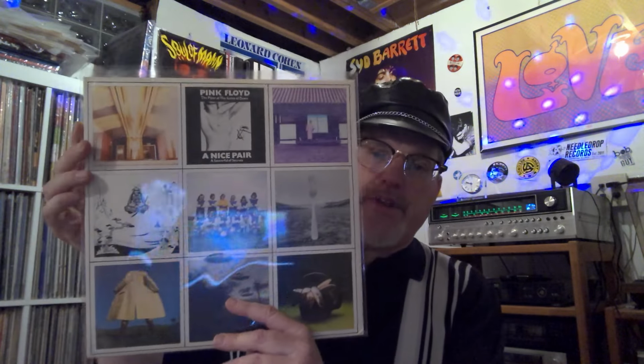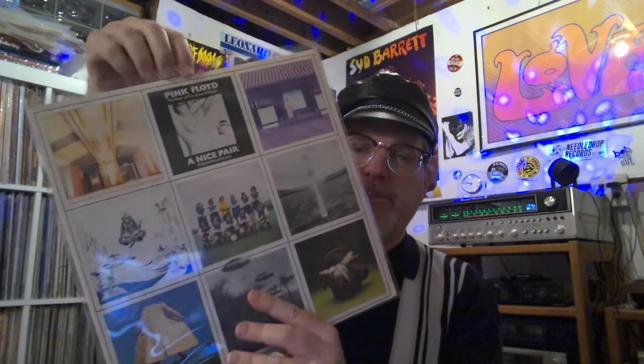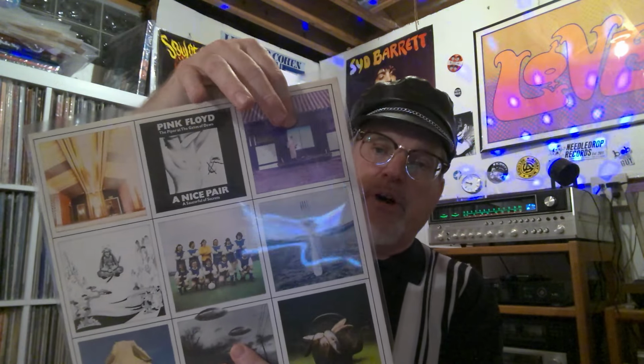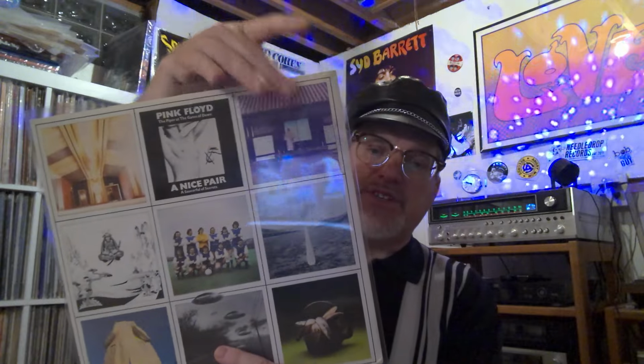EMI and Capitol repackaged Piper at the Gates of Dawn and Saucer Full of Secrets. In this album, a nice pair. This is a UK copy. Actually, a second copy, as it has the picture of the monk rather than the dentist office, which photo got removed. I think the American version just has a sticker over it, but I don't have an American copy.